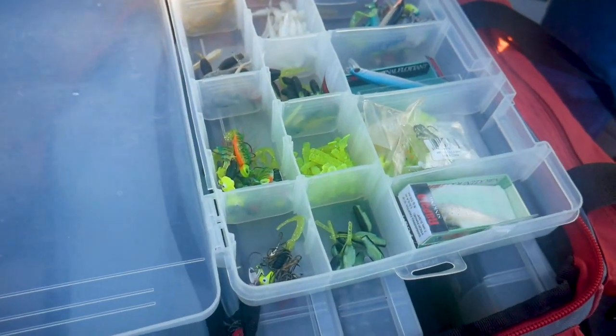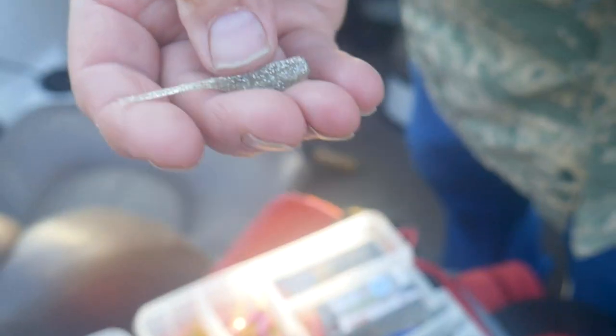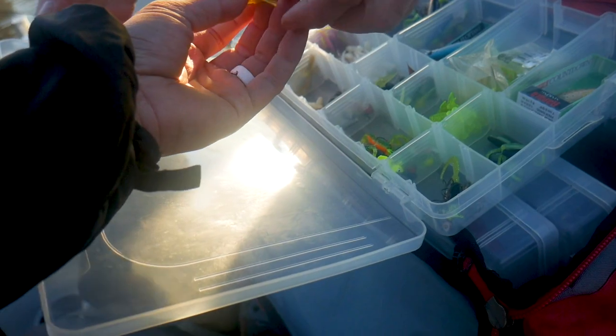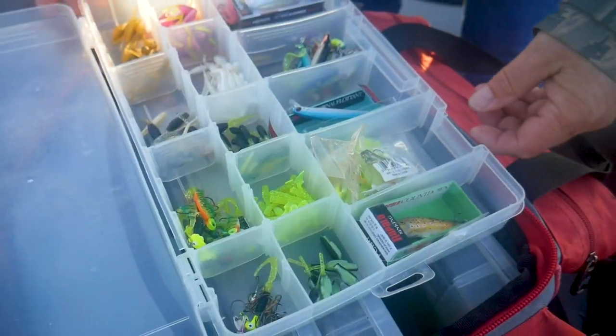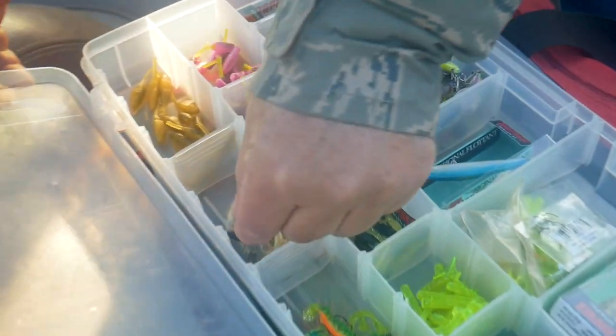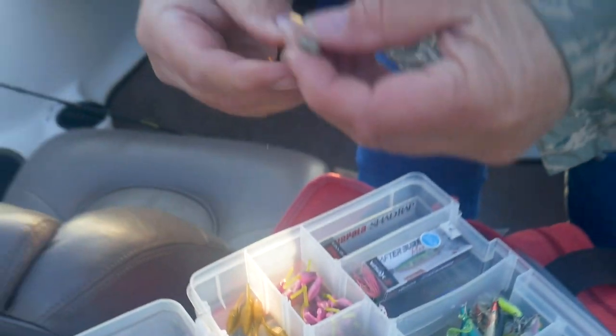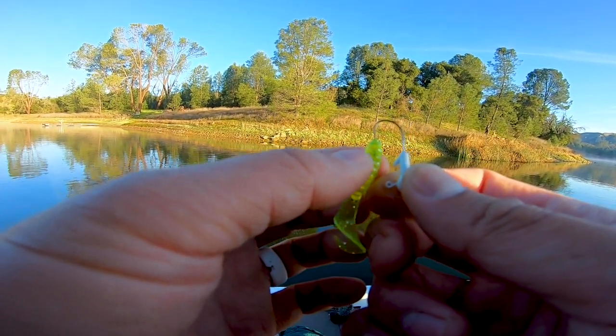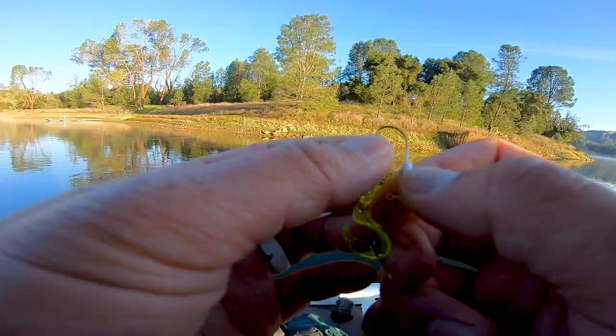What should we start with? Well, it's an imitation of a baby shad. So we got all kinds of different ones. All right. Try that one. Well, I'll try different colors. We are so fortunate Leroy brought his whole assortment of grubs and tubes for these crappie. Our strategy was to continue to swap out and try different ones until we found the one the crappie were really keying in on. Crappies only feed up.